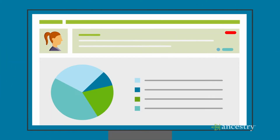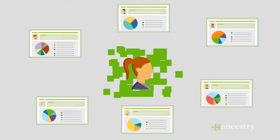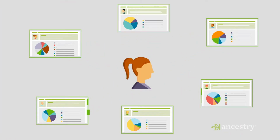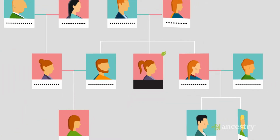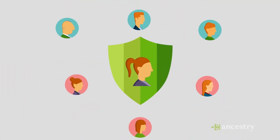For starters, we try to make it easy for you to limit what you share online with other AncestryDNA members. You can choose not to display things like your real name or your family tree. And you can turn off DNA match visibility.